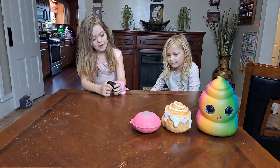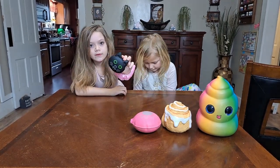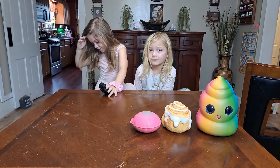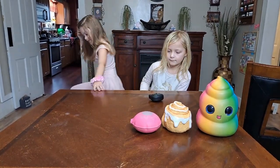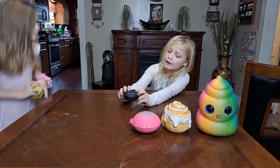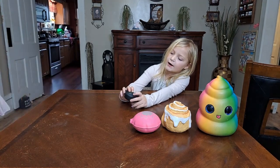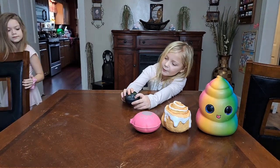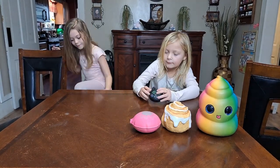Okay, next up we have this cute little kitty. It's black. Hold on, I'm going to make myself comfortable here. And you can show the rest. Green eyes, and I don't know why it goes together, but it's like a mean cat or like Halloween or something.